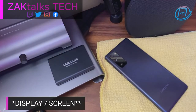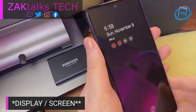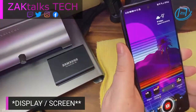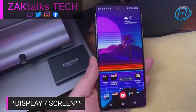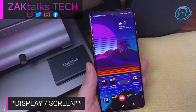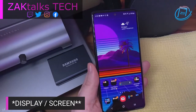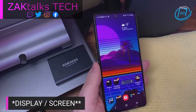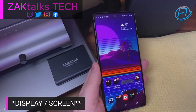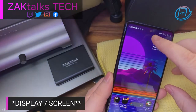We're going to talk about the display, the screen. All right. So to be really clear, I know a lot of people are used to seeing this with Samsung products. This is not a quad HD screen. This is an FHD screen. Okay. It is a 6.5 inch full HD, what's called a full HD plus or FHD plus Infinity O screen. Infinity O being you got the cutout up here for the single camera.